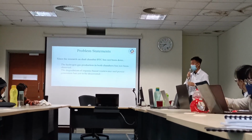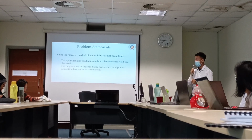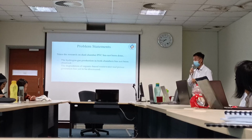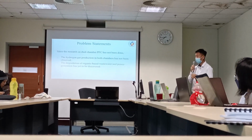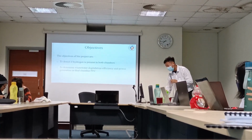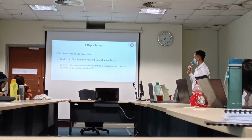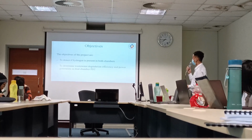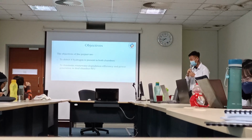Since the research on dual chamber PFC has not been done, the hydrogen gas production in both chambers has not been observed. The degradation of organic-based wastewater and power generation has yet to be discovered as well. Therefore, in this project, my objective is to detect if hydrogen is present in both chambers and to determine whether the wastewater degradation efficiency and power generation in the dual chamber is related to the presence of hydrogen gas.